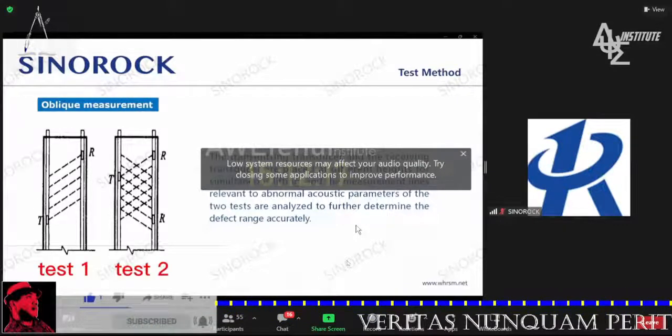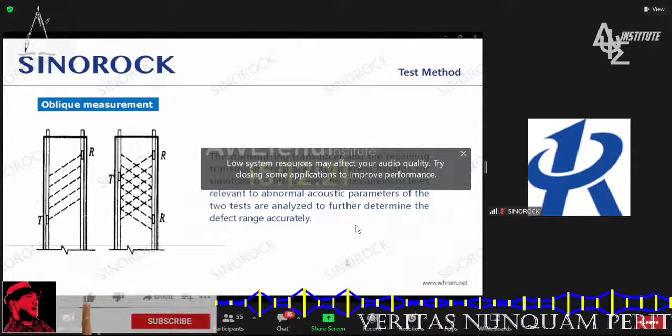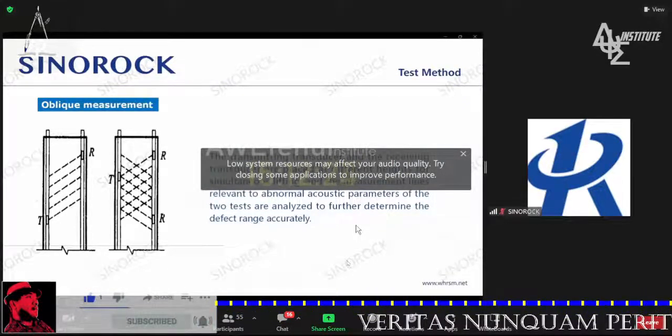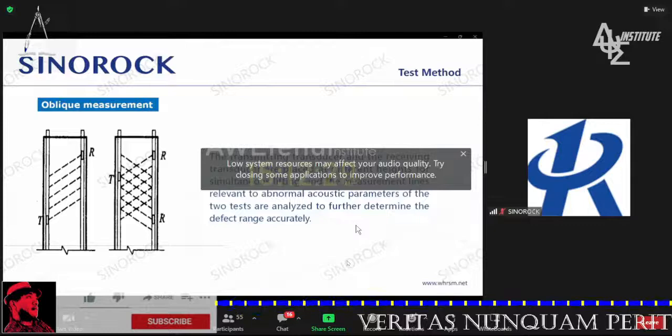Note: there are two sets of tests for the oblique test. In the first set of tests, probe number 2 was positioned higher than probe number 1, resulting in a height difference. In the second set of tests, probe number 2 was positioned lower than probe number 1. The two sets of test signals form the cross-oblique test result.